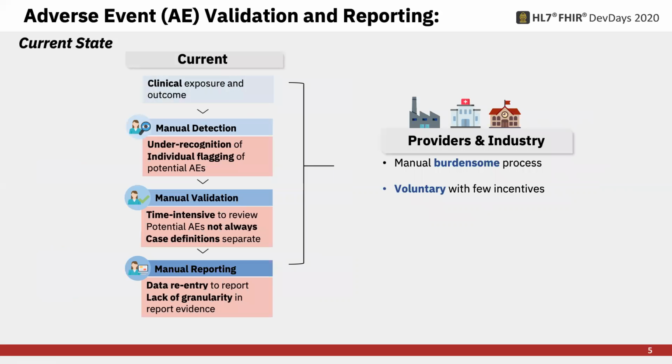So, as I mentioned earlier, the current state is essentially manual detection of adverse events within EHR systems, and providers often, if they detect anything related to a medical product, they would report it to the manufacturer, and either the provider or the manufacturer report that adverse event to the FDA, or they both do it.